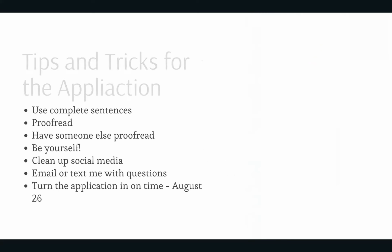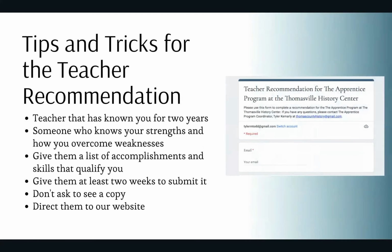Now, teacher recommendations. I would suggest a teacher that has known you for about 2 years, knows your strengths, and how you overcome weakness. Maybe give them a list of accomplishments or skills that may qualify you for this opportunity, and try and give them as much time as possible to submit it. You don't need to see a copy of it. There is trust involved, but you can direct them to our website and it will come straight to us. Nobody else will see it but me.